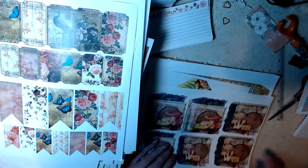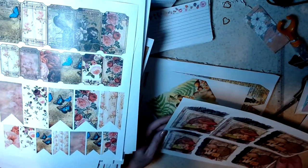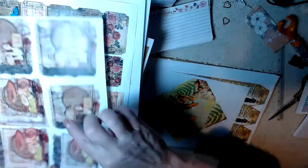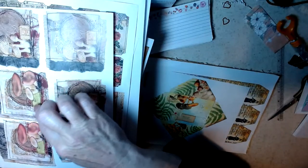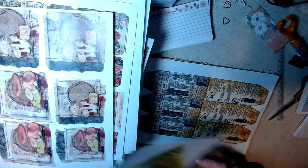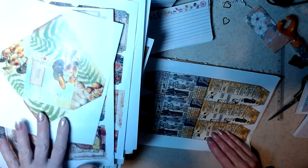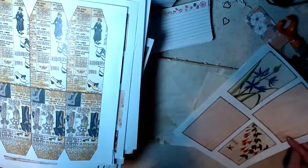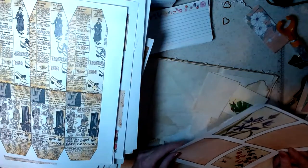Oh my goodness. And mushrooms, the gorgeous, gorgeous mushrooms that are sewn and layered and sewn some more with book pages and tickets and all sorts of fun stuff. Oh, another envelope, another mushroom envelope, some more tags. Oh my goodness. Look at the fuchsia.